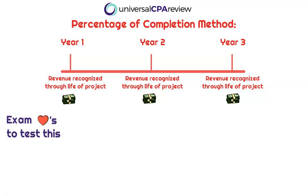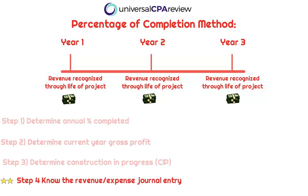Okay, so we're going to go through our 4 steps within our mental map when it comes to the percentage of completion method. At the end of the day, the name of the game here is being prepared for our step 4 journal entry. All right, where candidates love to get tripped up is knowing how to recognize revenue and expenses within the percentage of completion method. All right, but again, that's step 4.